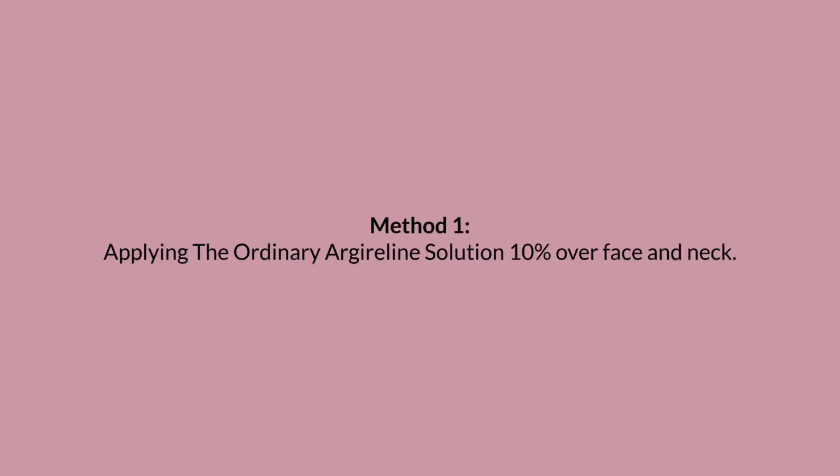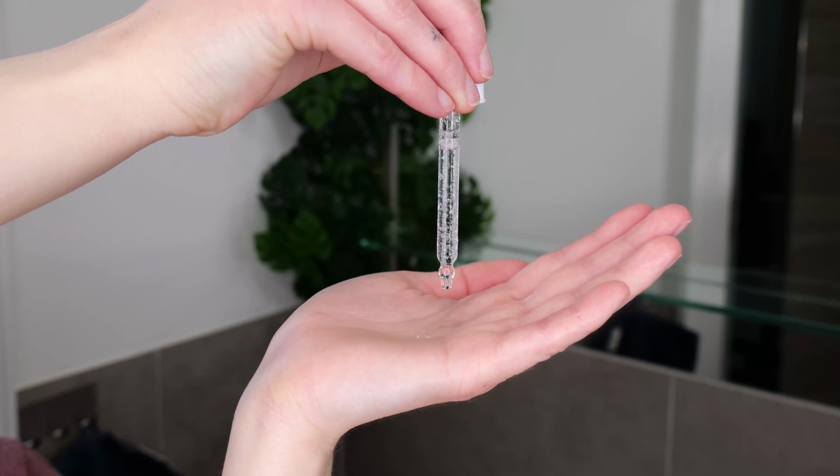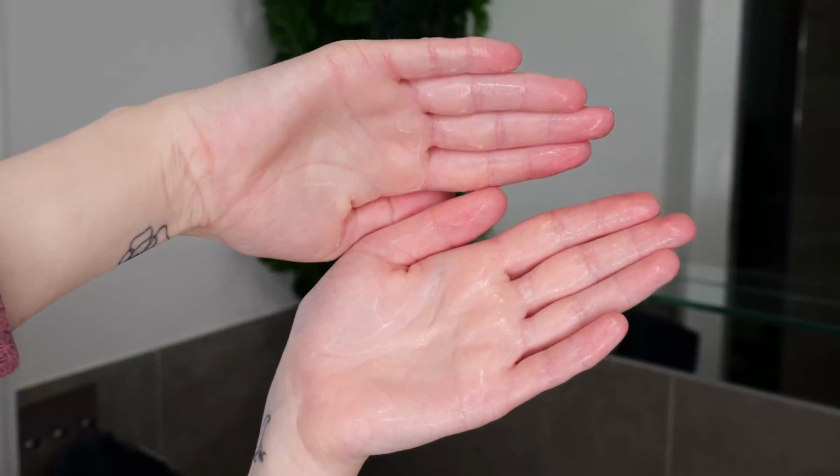Method 1. Applying the Argireline solution all over your face and neck. Dispense 7 to 10 drops into the palm of your hand. Rub your hands together to distribute the serum. Then apply it evenly over your face, avoiding the eyelids and lips. You can include the neck if desired.